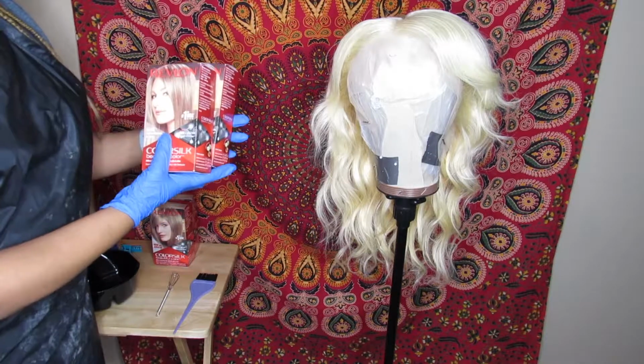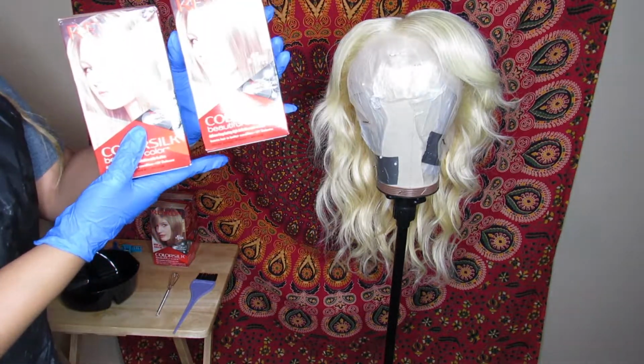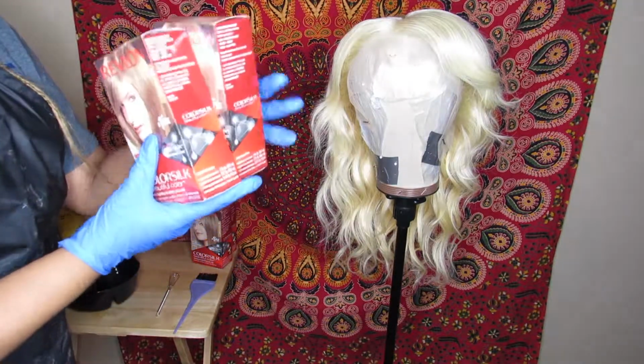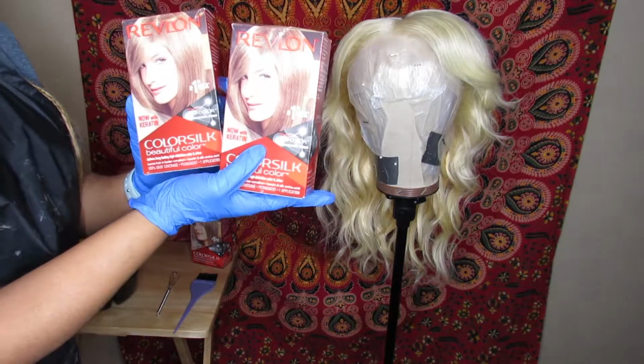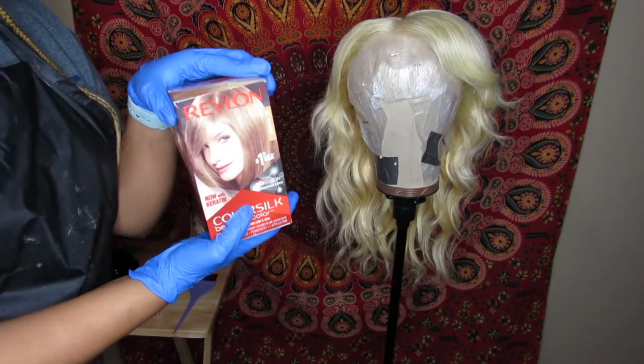Today I will be using 2 boxes of Revlon 60 Dark Ash Blonde, as well as 2 bottles of 61 Dark Blonde. I'll mix these 2 together to achieve the desired look that I'm going for.